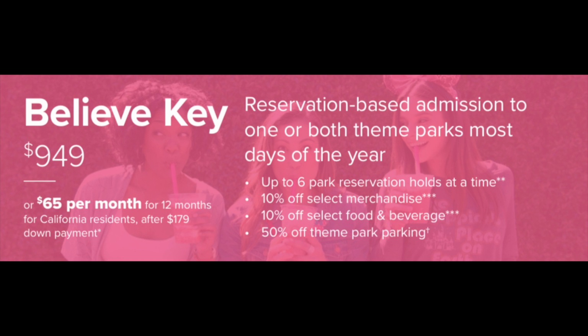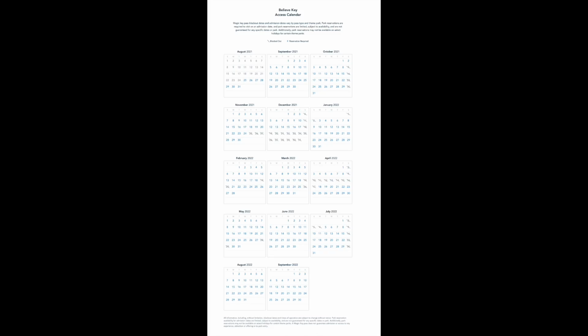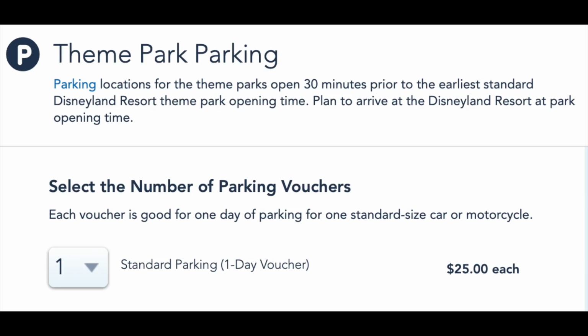Okay, so let's look at the next one called Believe Key. That's $949. Whoa, sounds like a lot, but it's actually not too bad because you can hold up to 6 park reservations at a time, and 10% off select merchandise, 10% off food and beverage. Whoa! They also offer 50% off theme park parking. That's a really good deal though. I think right now it's about $22, something like that. So if you go there, say, 10 times, you save $100. So that's actually not too bad.